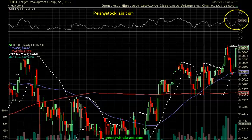Our parabolic SAR is over the candle. That's actually bearish, but depending on the moving average convergence divergence, which we'll look at a little bit later, and a few other indicators, that can change, and that might change on Monday. We're not real sure yet. So we want to see what the price action does on Monday.